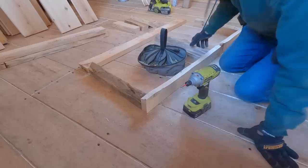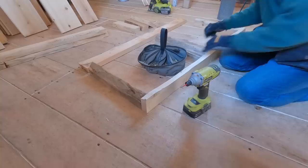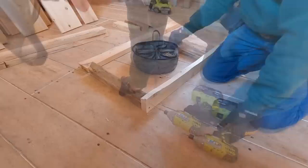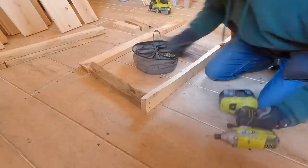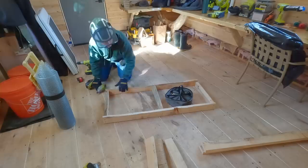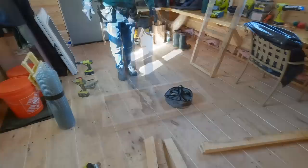I wonder if these are gonna split being frozen. I didn't quite pre-drill all the way through. Well, let's try one, see what happens. Didn't break. Think should we finish one to make sure it works before we build another one? Nah, let's just go for it. It'll work out.